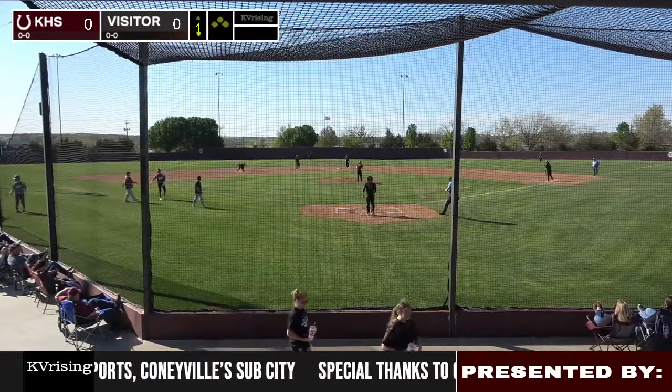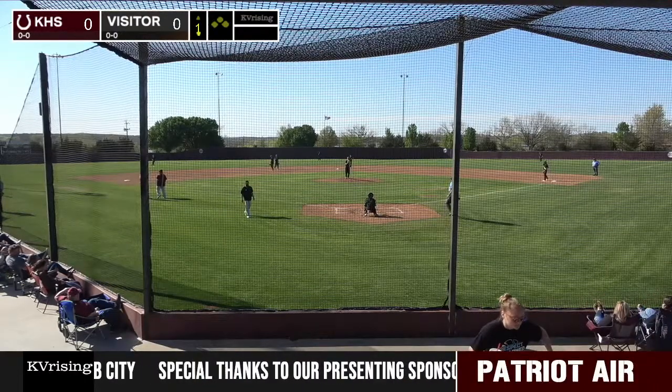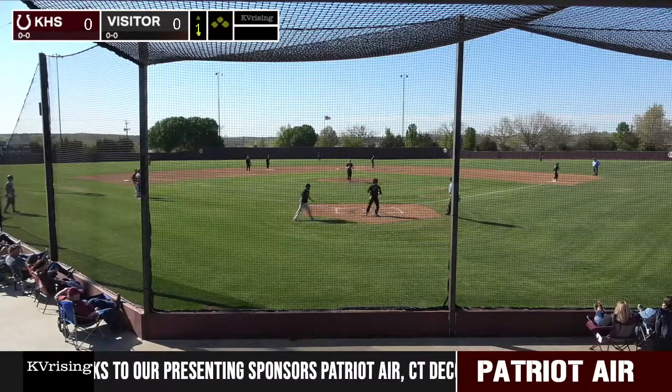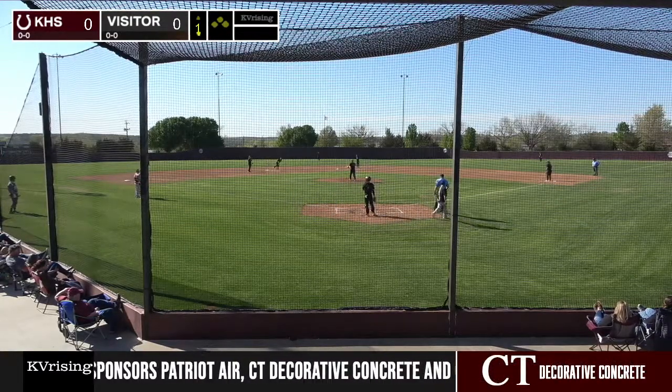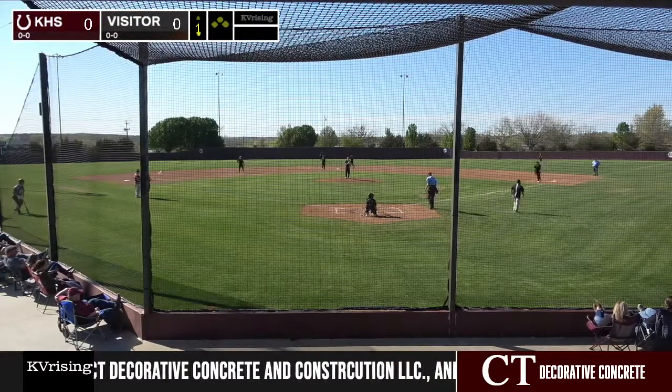Now, that's something you don't see every day. You've got a left-handed catcher and a left-handed pitcher out there. It's going to be interesting, isn't it, Robert? Yeah, it's the first time we've ever seen that, I believe, so that's very unusual. Gentleman with me from KV Rising here in Kellyville.